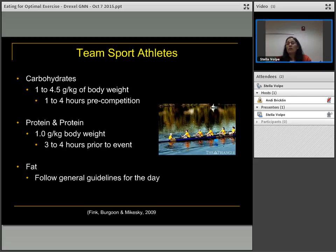If a person is on a team sport, and some of you might be on a team sport now, you might have children who are on team sports, the recommendations are slightly different. So for example, for carbohydrates, it's from 1 to 4.5 grams per kilogram of body weight, 1 to 4 hours pre-competition. So again, we're talking about 600 to 800 calories prior to competition. And then for protein, 1 gram per kilogram of body weight, 3 to 4 hours prior to the event again. So the same thing as endurance and strength athletes. And again, for fat, following the recommendations for the day, but the fat intake should be pretty low.